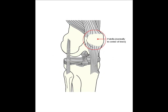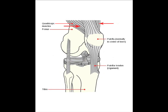Your patella is the triangular-shaped bone at the front of your knee, commonly called the kneecap. It is used both for protection and for assisting with optimal movement at the knee joint. The patella sits in front of your femur, that's your thigh bone, and moves along the patellofemoral groove as the knee bends and straightens. The patella is attached to the tibia by the patellar tendon and to the quadriceps or thigh muscles by the quadriceps tendon. The lateral or outside of the patella is attached to the iliotibial band.